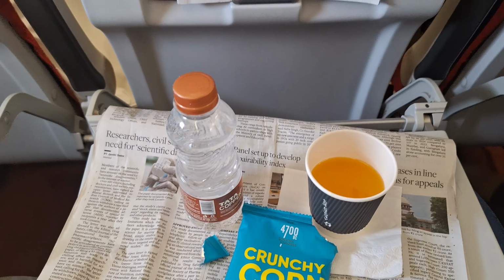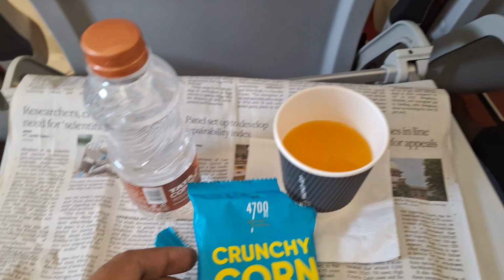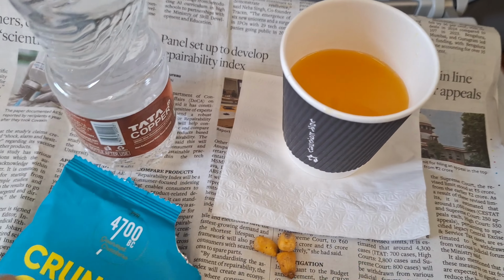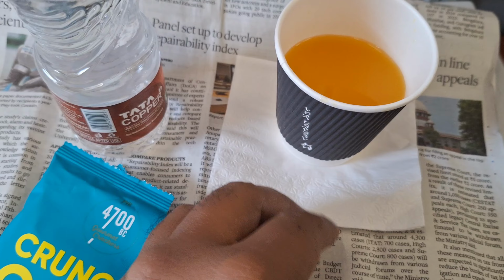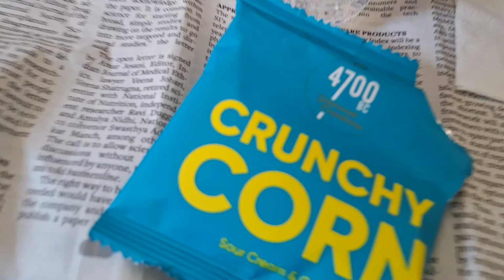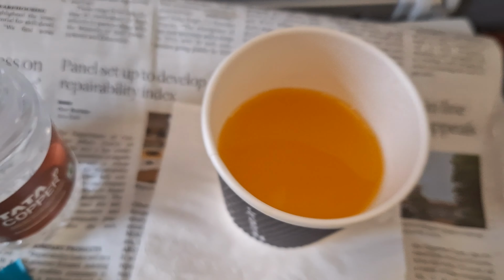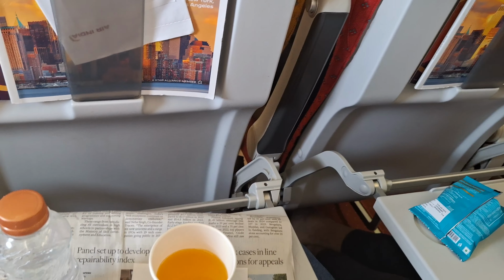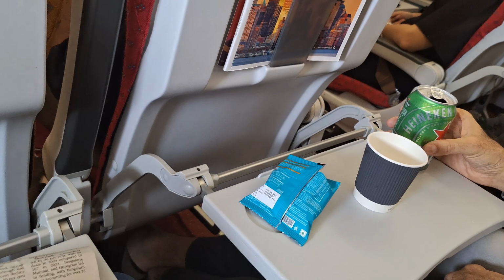After takeoff, we started off with some light snacks. So they gave me crunchy corn. So this packet of crunchy corn, which had some corn kernels along with some choice of drink. So I chose orange juice. Other than that, they also handed everyone a bottle of water. And yes, in refreshment you can also get alcohol like beer, vodka or red wine. So you had a choice of alcoholic beverages as well.